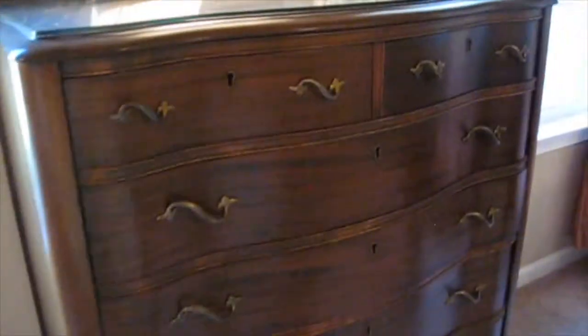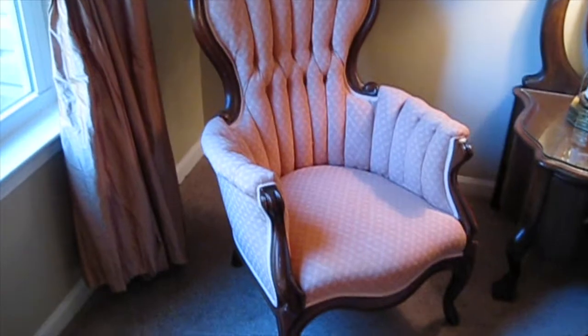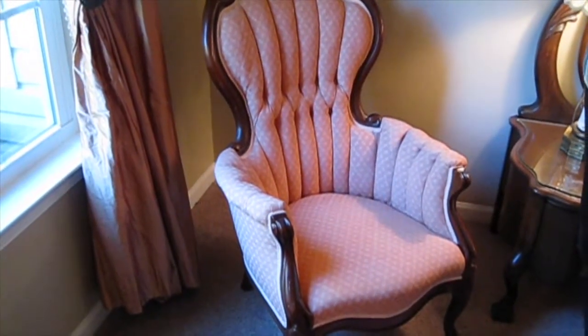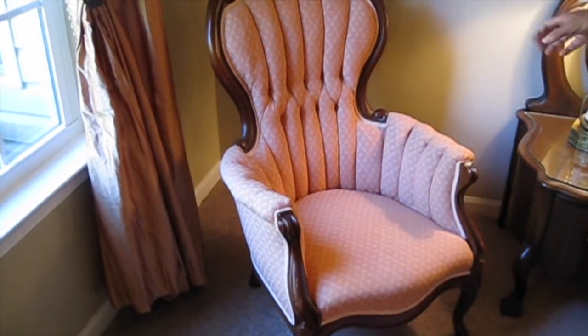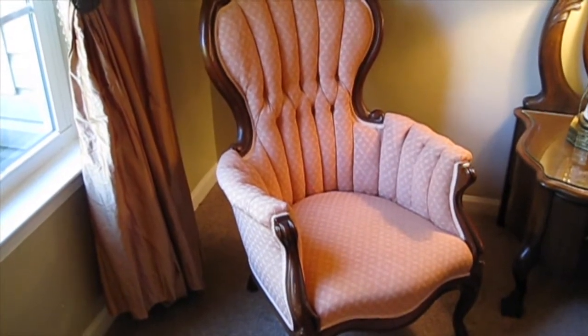Now if the camera will pan over here just a little bit, you'll see that we have another, I believe it's a colonial or Victorian type chair. There are two in the bedroom that my mom had reupholstered. They are hand carved like everything else you've seen so far. Again, that was the stuff that appealed to my mom. My mom had a real eye for detail.